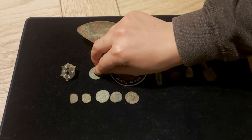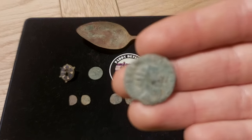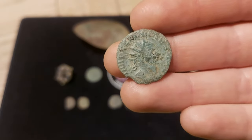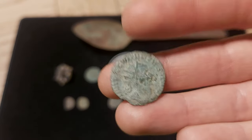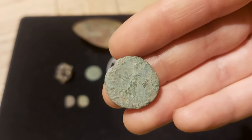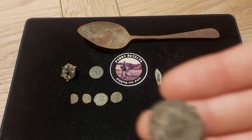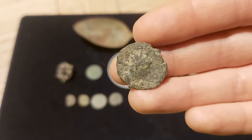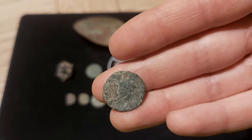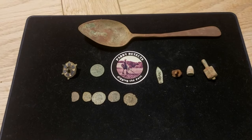Lovely. And now we've got a load of Roman coins here. Most of these are quite cruddy, but this is probably the best one here. Lovely little radiate head there. You can see some sort of god there. And there's a couple more. You can see some nice heads. That one's quite nice, and that one there. Pretty cruddy, but so nice load of Romans. And definitely the best find of today.